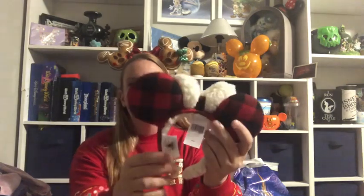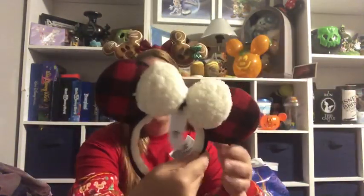This is one of those items. One of my amazing customers had asked me, hey, can you pick up those plaid ears that are new? Because right now they are in park only. But in park, these I got at Disney Springs. So this wasn't from a park. These are $29.99, and they are just so cute. Look at that design with that red plaid with the fluff ball bow there. That is just adorable. It's so cute.